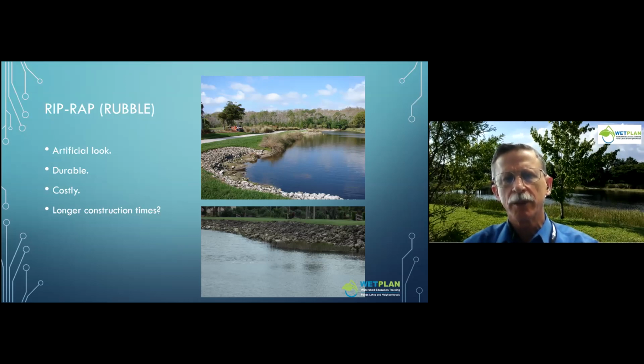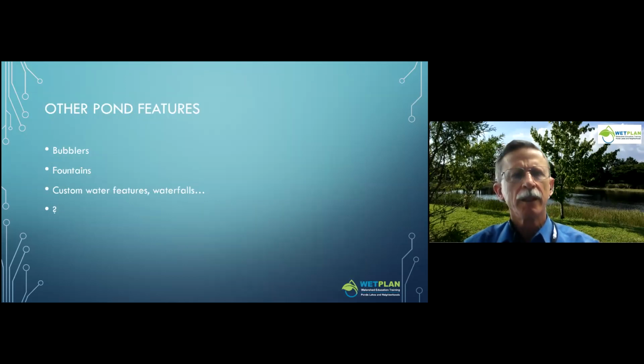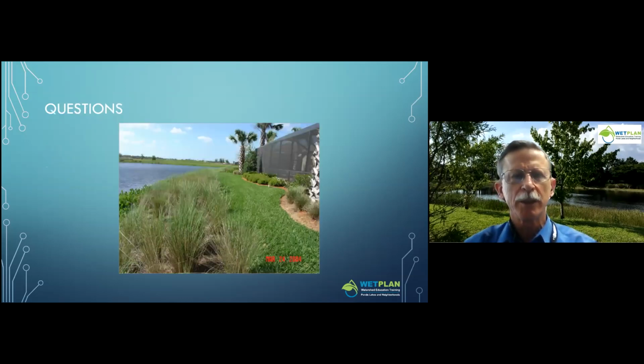This is an example of a better installation. Also, some littoral plants in front of it help to break up its artificial look. And so you have stability as well as some habitat here with the spike rush in front of it. Some other features that you could have in ponds that'll be discussed in later presentations could be bubblers or fountains or other custom water features. These have a lot more effect on water quality and aesthetics than they do with erosions, but they're things to come. And with that, I'll open it up to questions that people may have.